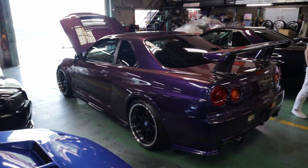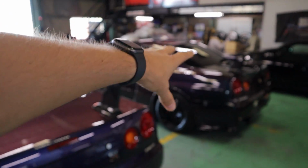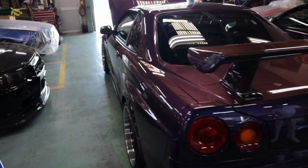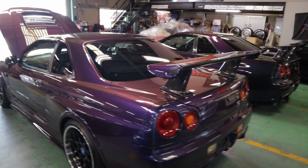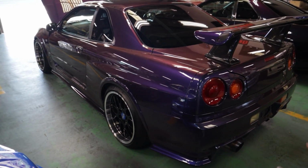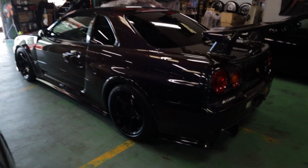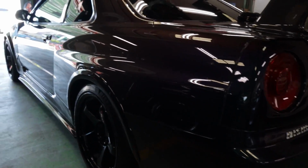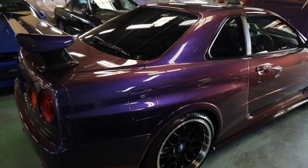Dude, it's insane. I've always wanted to see the difference between Midnight Purple 2 on the 34 compared to Midnight Purple 3. And when you see them side by side like this, it's insanely different. Insanely different, and both of the cars are insane GTRs. Insane GTRs, yeah. This almost looks black on camera. And then you look at this and it's just, oh, so nice.